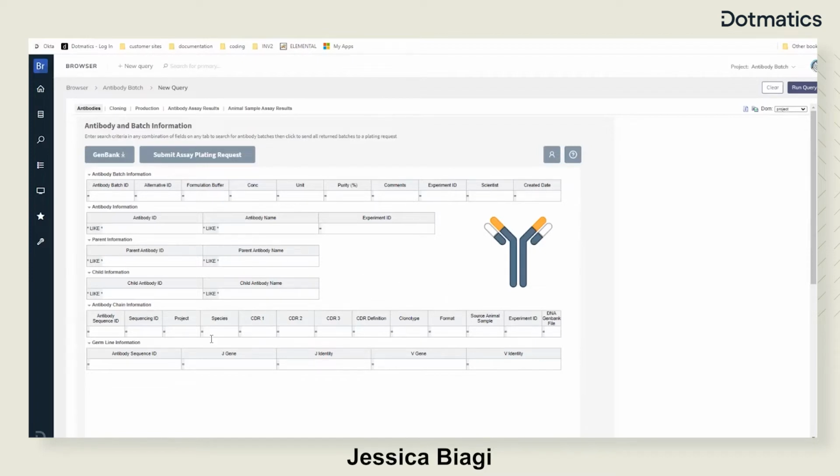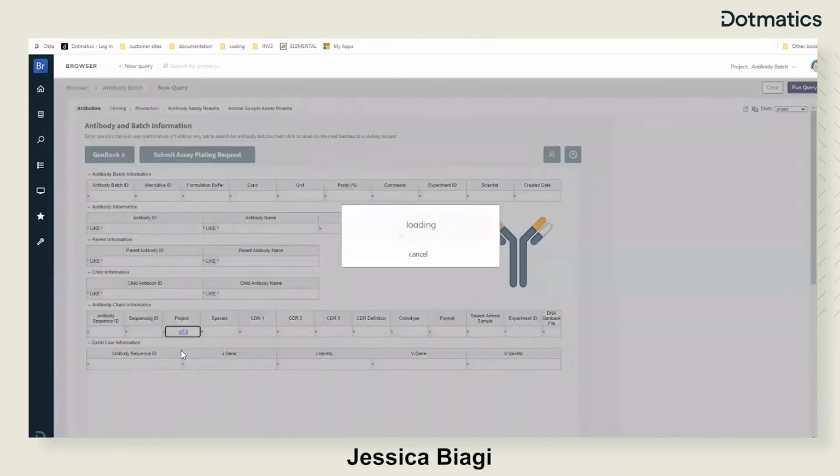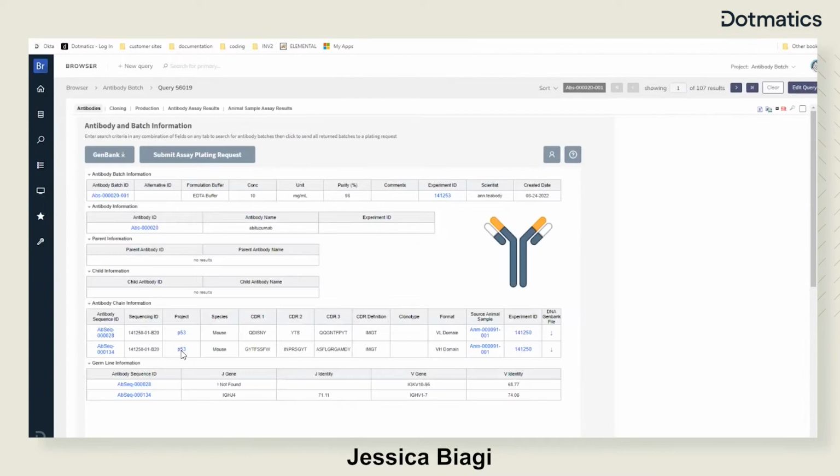Today's user is going to focus on this dashboard where I can search easily across my registered antibodies and pull back the full hierarchy of experiments that led to this registration, as well as any assay data. I'm first going to run a quick search across all of my batches registered in my P53 project.